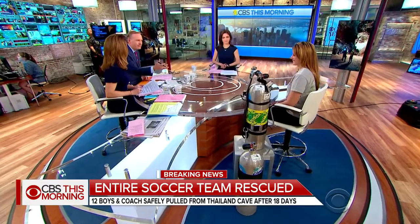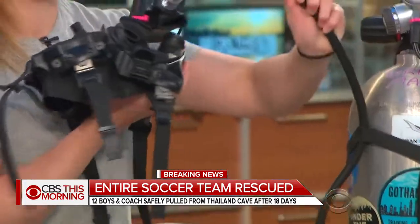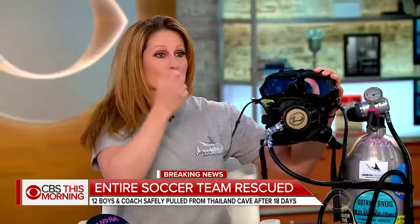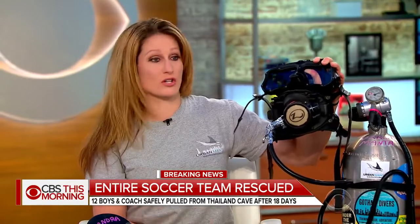So you have the full face mask there that the kids were wearing. Why was that so important? So this is important because if the kids get any water inside of a normal scuba mask or a normal reg leaks, it can lead to panic, and there's nowhere to go. They cannot go straight up.